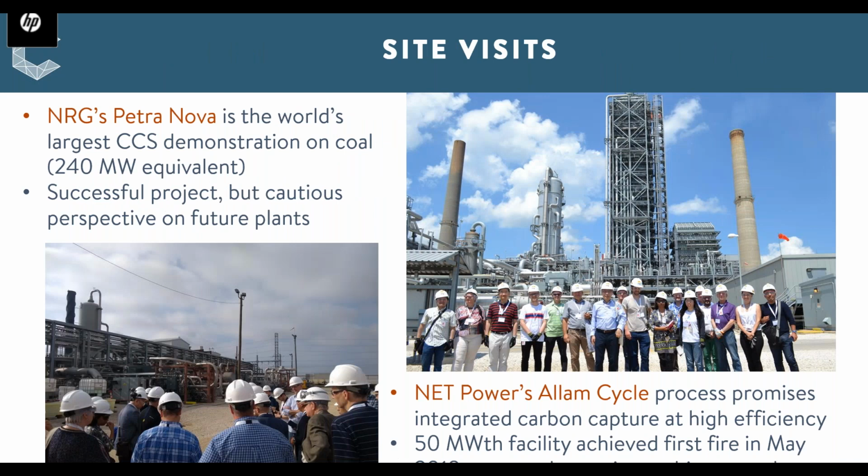So I can't finish without mentioning the final day of the conference, which gave delegates the opportunity to visit the Petronova and Net Power facilities. Petronova obviously is shown on the right here, and Net Power on the left. Many thanks to our hosts, NRG and Net Power, for supporting such a large crowd. I've already touched on these during the presentation, but both projects are really at the forefront of large-scale CCS deployment.